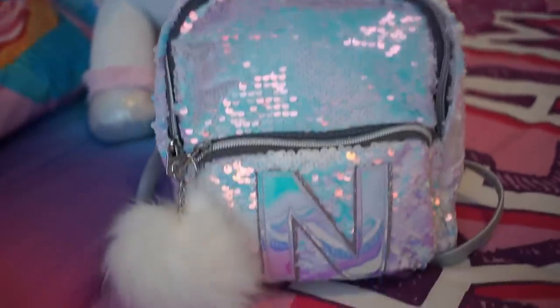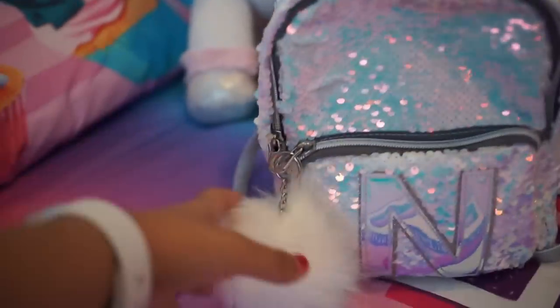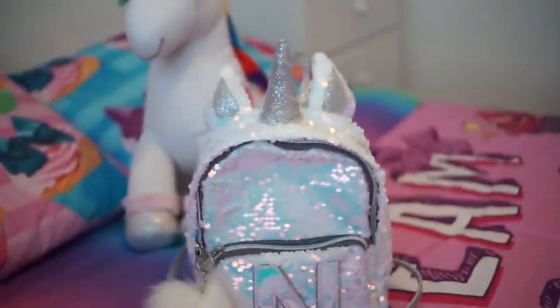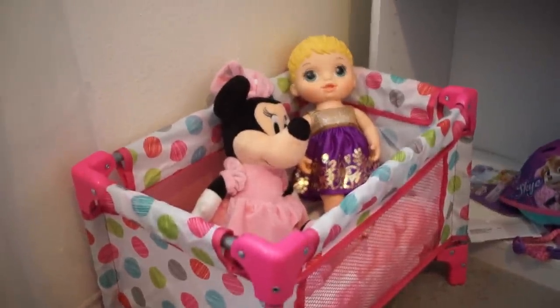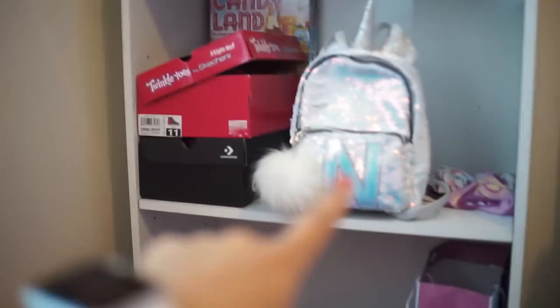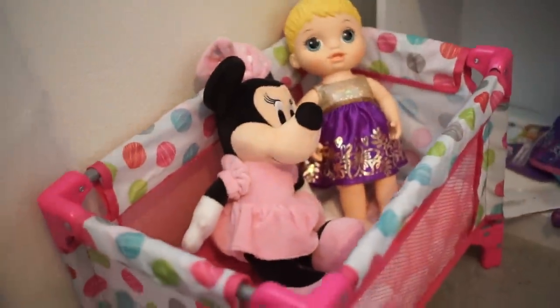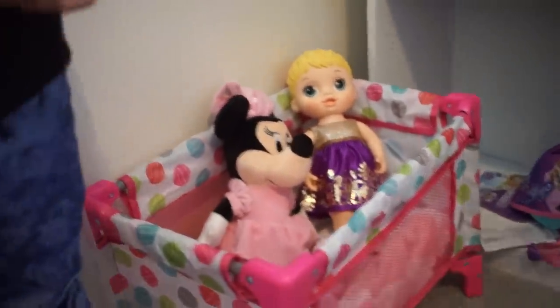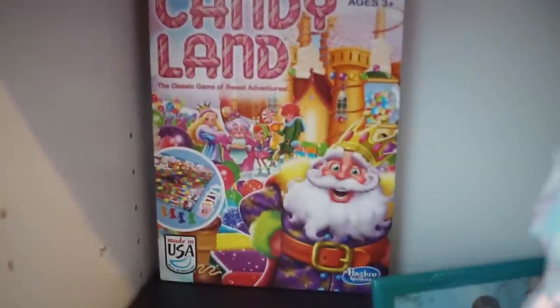And then she got this cute sequins little backpack. It has her name on it, and it's a unicorn with a little furry ball. It's so cute. It goes with her room. And Santa got her the baby crib with the baby inside of it. So she has that baby, and in that backpack, it has all the baby's accessories. And this is the Minnie Mouse that I got from Grandma's house. Yeah, and she got that little Minnie Mouse, so she put it inside the crib. And I got the baby blanket when I was a baby. And then she got a helmet of Sky, because that's my favorite character. And then, oh, she got right here, Candyland. We were just playing that last night. It was fun.